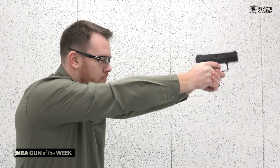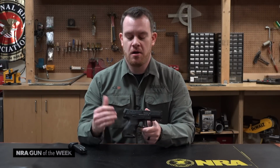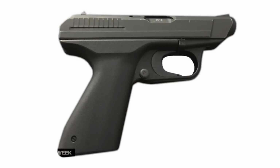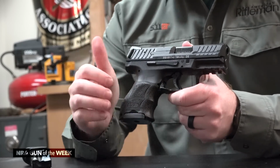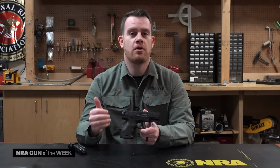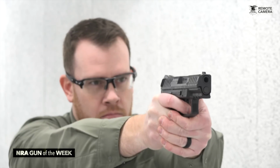Now, some of the basics: this is a striker-fired polymer frame handgun, which is somewhat new for HK in recent years. They were more known for hammer-fired guns, lots of steel guns, but actually their VP70 is probably the first polymer frame pistol, and that was introduced all the way back in 1970. In more recent years, Heckler & Koch introduced the VP9, a 9mm striker-fired polymer frame pistol, and it was really praised for its utility and ergonomic design as a duty or holster sidearm. It was a well-designed platform, and a lot of those features are carried over into what, for our purposes, is the subcompact model, the VP9SK.